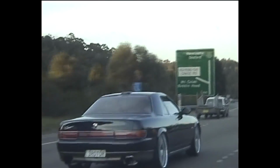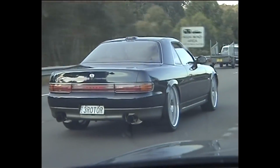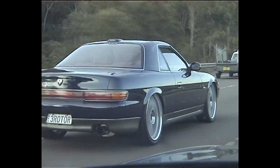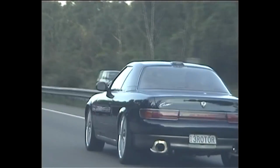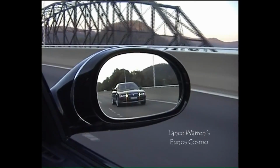examples of the Cosmo. To sum it up, Eunos Cosmo was produced until September 1995, with a total of 8,875 cars sold. Most of them were built with two-rotor 13B engines, and three-rotor versions are considered even more rare and hence more valuable. Needless to say that a car like this is considered as a genuine collectible nowadays.